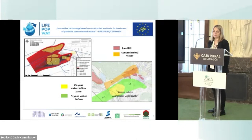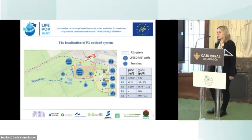We also made some experiments with modelings of contaminated water flow, and we tried to carry out the risk level for the water intake. And now I'd like to tell you more about the pilot plant in Jaworzno.